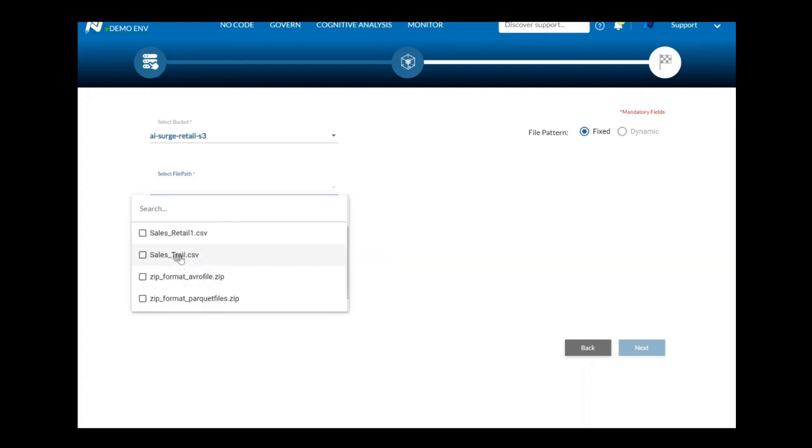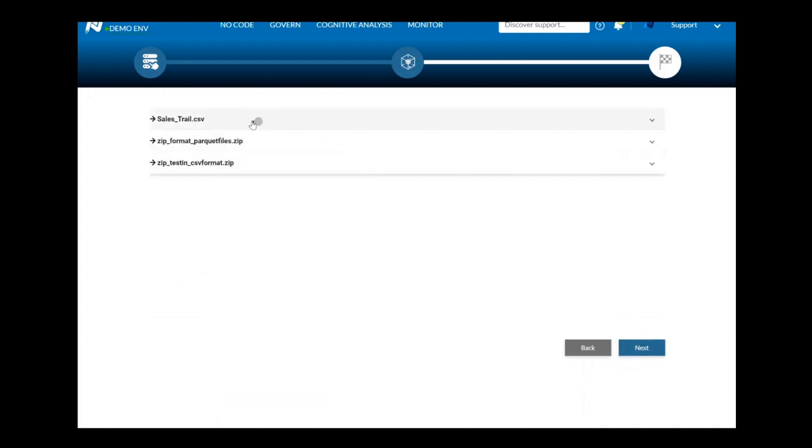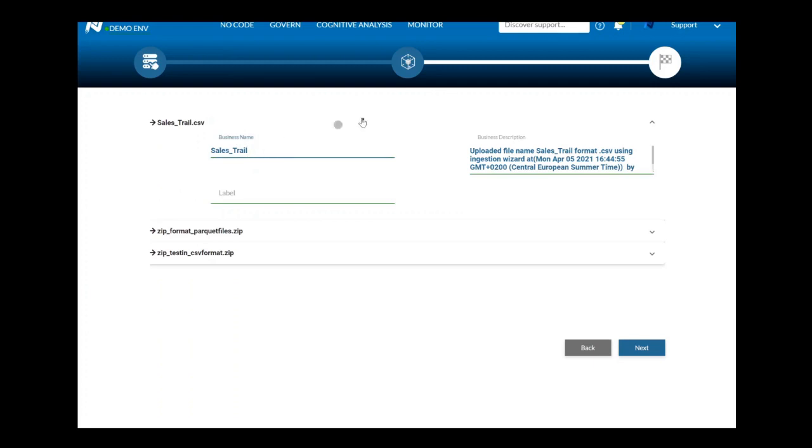So I'm going to take this screen, sales trial, and I'm going to be also trying to process the PACU and CSV files together. Go next. I have an option to change the business name to whatsoever, sales data or something like that.